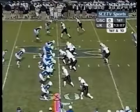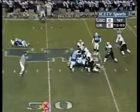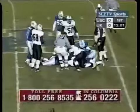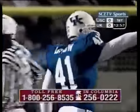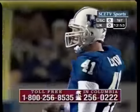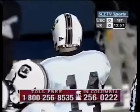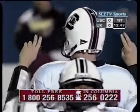And look at this, too. Kentucky showing press coverage on the outside. Not seeing a lot this time, and Phil Petty's going to be sacked. He's sacked on the play for a 2-yard loss by Matt Leo. Leo, of course, an outstanding player there. Dennis Johnson, the other defensive end for Kentucky, is injured and out of this ball game.